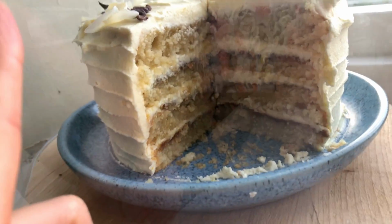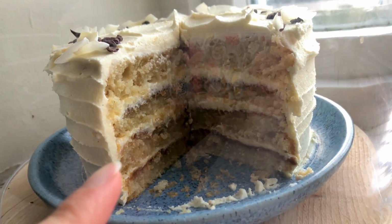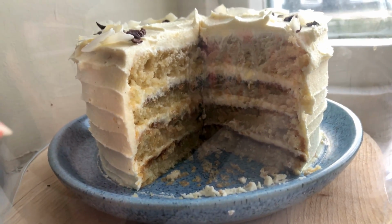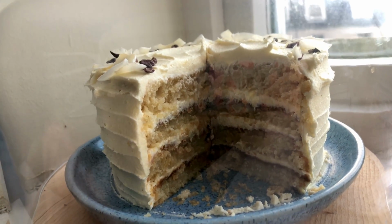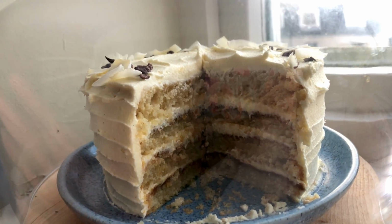The texture's all wrong. You maybe can't really see it too clearly here. Even though the cake is baked all the way through, it has this kind of dense clagginess, almost like a brownie, which would probably be desirable in a chocolate cake, but is definitely not the case in a vanilla cake. So we are rebaking. That's what is going on here.